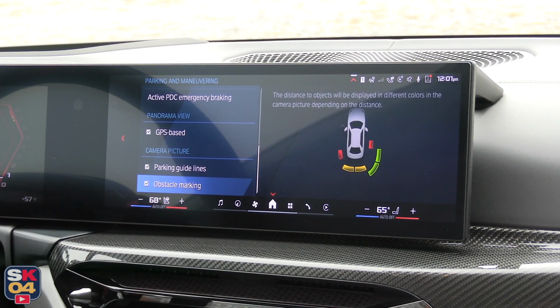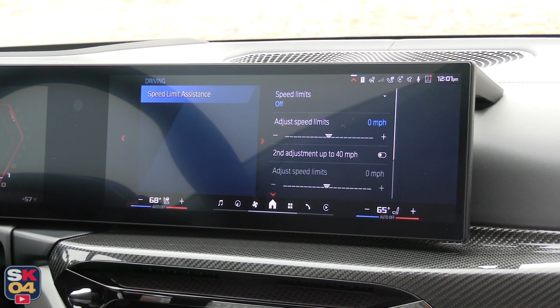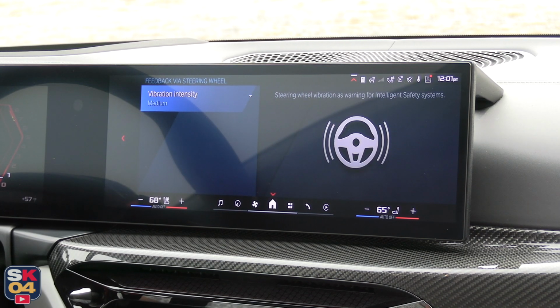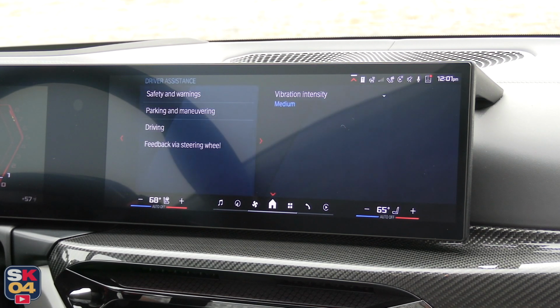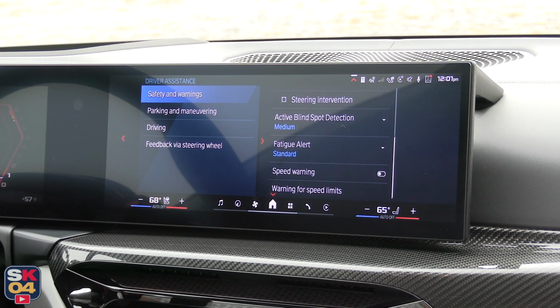The optional parking assistance package can identify parking spots to the left or right and steer the car into the parking spot. The surround view camera system with 3D view gives a top-down view of the car and its surroundings, which can also be accessed remotely by the BMW Connected Drive app.